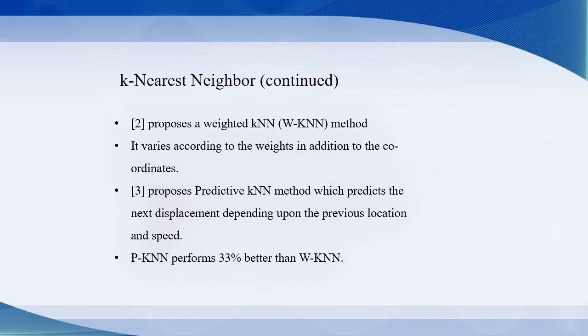Since KNN is one of the most popular algorithms, there have been researches made to modify this algorithm. Professor Rodrigues, along with other professors, suggested a weighted KNN method. This method varies according to the weights in addition to the coordinates, whereas Professor Kodayari, along with other professors, proposed a predictive KNN based method. This method is a bit different. It predicts the next displacement of the user depending on the previous location of the user in addition with the speed. It is observed that this PKNN method performs 33 times better than WKNN.